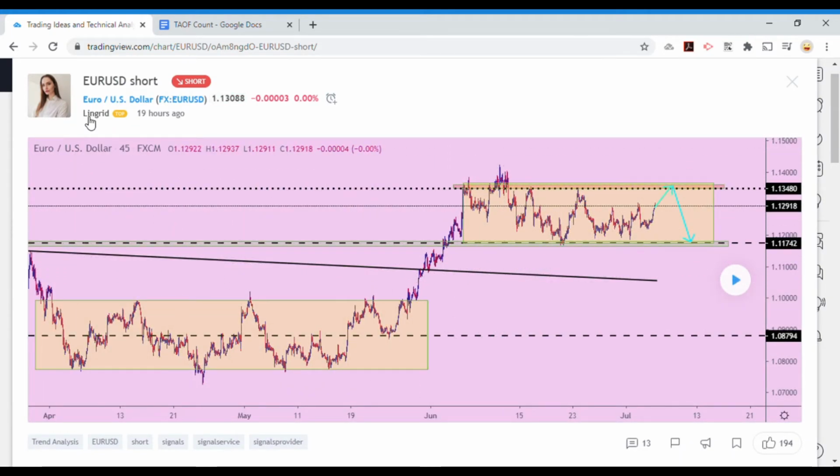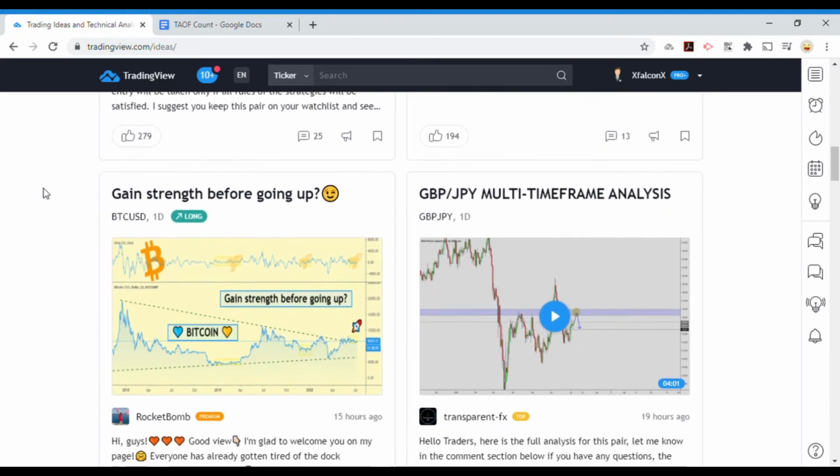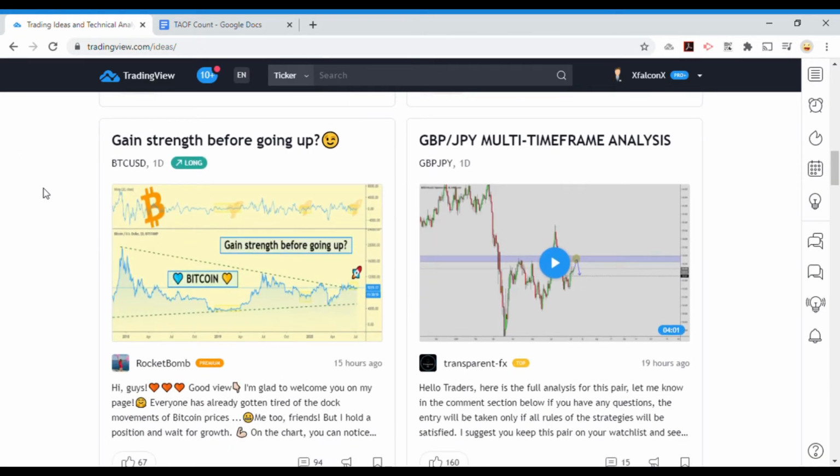19 hours ago, here's one where Lingrid, another top author here, a premium member, is posting her ideas: support and resistance, the channel lines here, and her idea of what she thinks this pair, the euro versus the US dollar, is going to do next. And so again, you can just sit back and have these ideas fed to you. And all you have to do is put them on your watch list and pay attention.